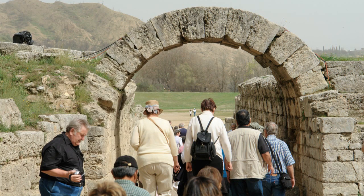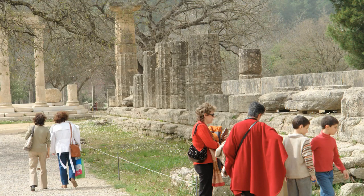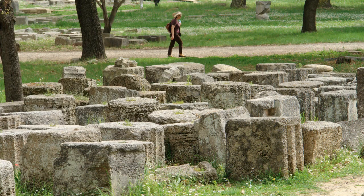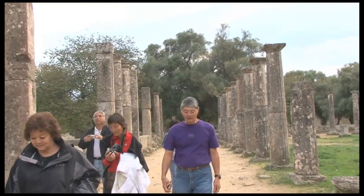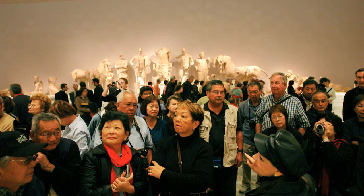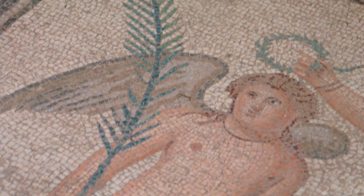Day 2 of our classical ground tour. This, of course, is the home of the Olympic Games that were started about 2,700 years ago, long time ago, and the columns are still here. The practice fields are here, the stadium is still there, and there's another nice small museum to go with the site. And of course, there are shops nearby.